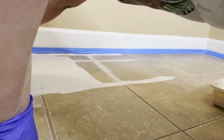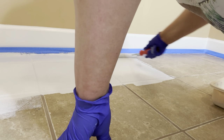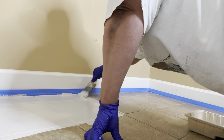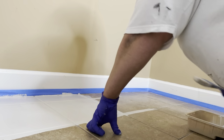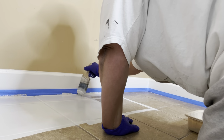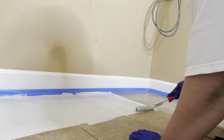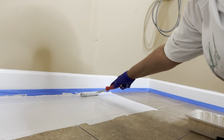And then I will take my nap roller and I am going to go ahead and roll, and it will tell you exactly. I'm using the 3/8 nap right now on the floor for all of the base paint, and then the 1/4 nap I use to add the sealer on. And I'm just taking my time and going around the perimeter and making sure that I rub that in pretty good with the first coat.